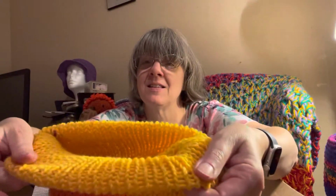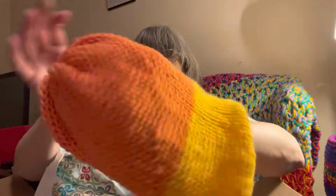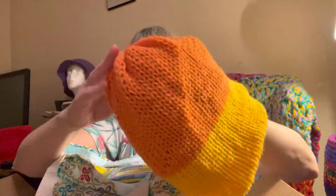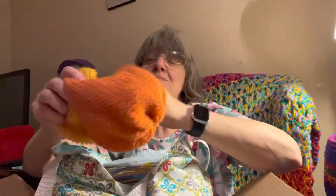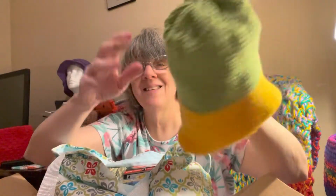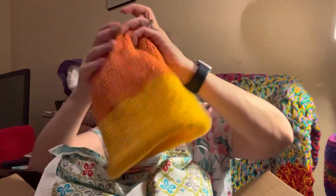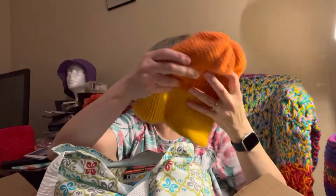That is cool. I'm going to guess that it's made on a knitting machine. Well, I guess it didn't have to be, but it looks like it's knit on both sides and it's tied off at the top. Wait a minute, is that another? Oh my goodness, if I turn it inside out, it's reversible. There's green on the other side. This is crazy, wow. I love this hat. It is cool.